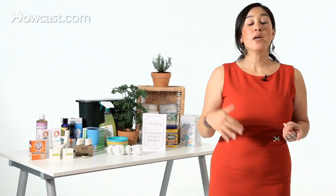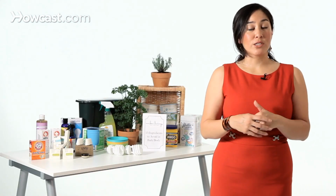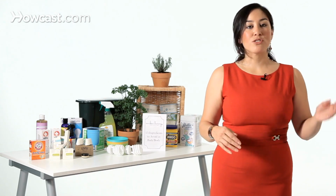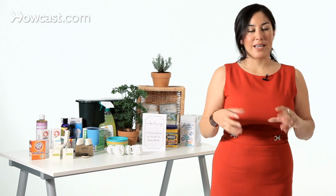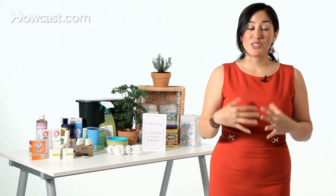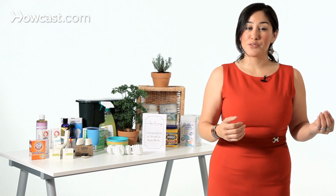Sometimes there's these tricky names that kind of trip you up. So if you go to my website, I actually have a little pamphlet that has all of these 13 ingredients that you should avoid because there's so many different names that it's a good idea to have them all on a list. Another big one to avoid is formaldehyde. It's great for preserving frogs for a science class, not so great on your skin because you don't need that kind of preservative in your product.